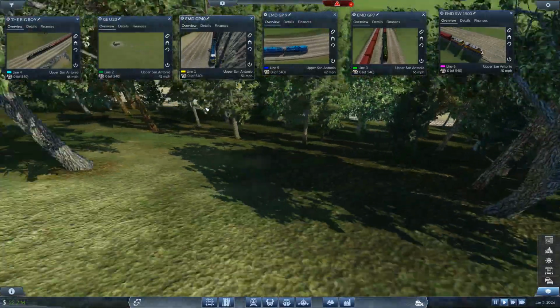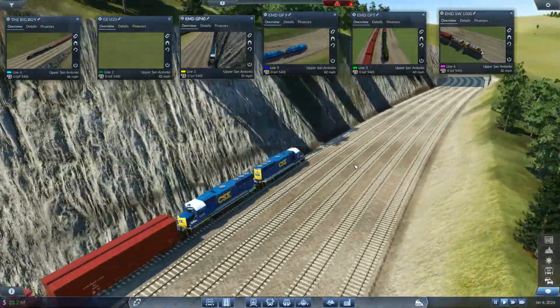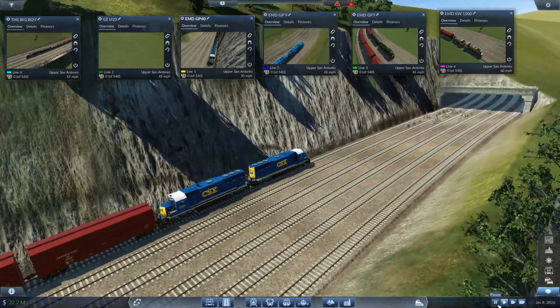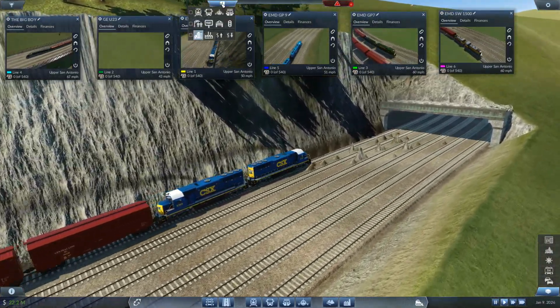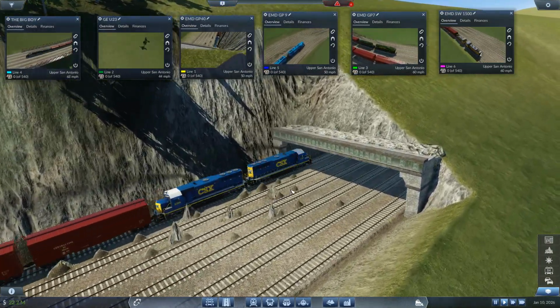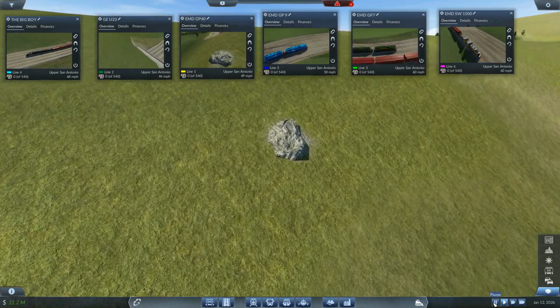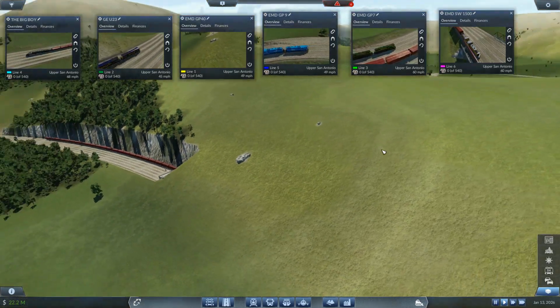You're just starting the incline also. That's a terrible camera angle there. So, our GP40 is tackling the hill now. Let's see how he gets on.